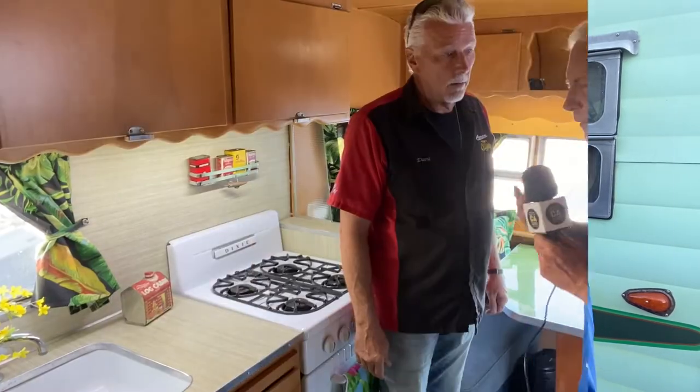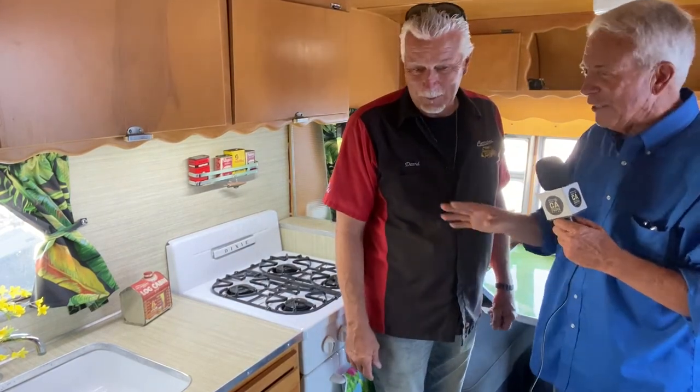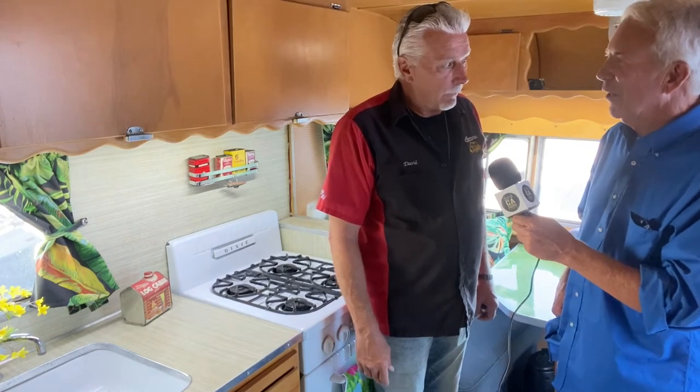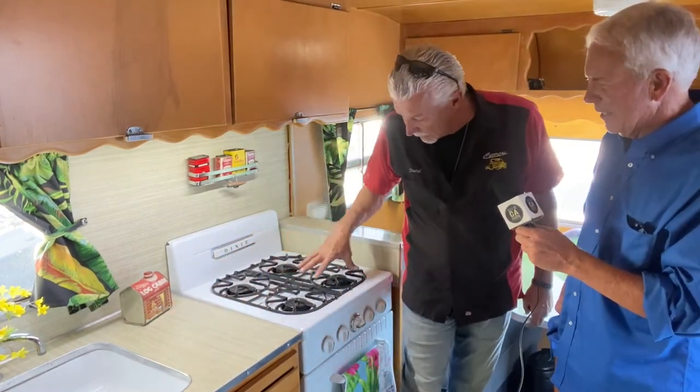Well, we're going to show you a little bit of the interior of this incredible Rod and Reel trailer from 1955. Yeah, 1955. It's almost as old as I am. Let's take a look. David, this is your living room and your kitchen. Yeah. Home sweet home. What kind of shape was this in when you... It was ugly. I have pictures before. And in fact, some of the sink is original. The stove is still original.